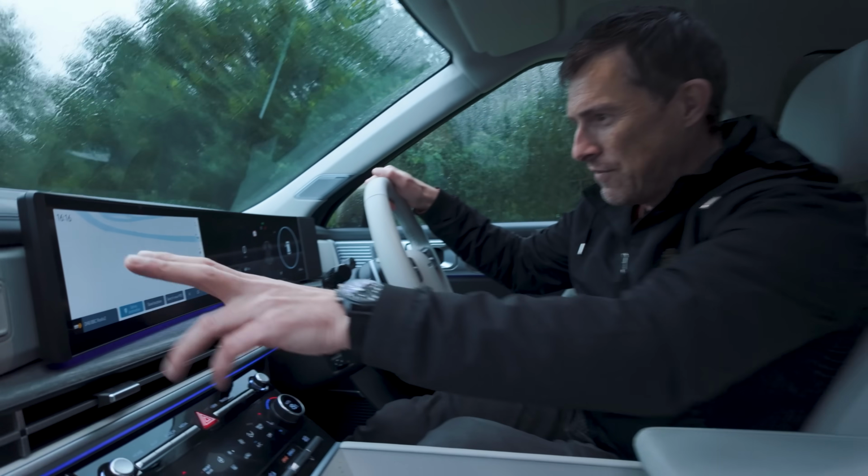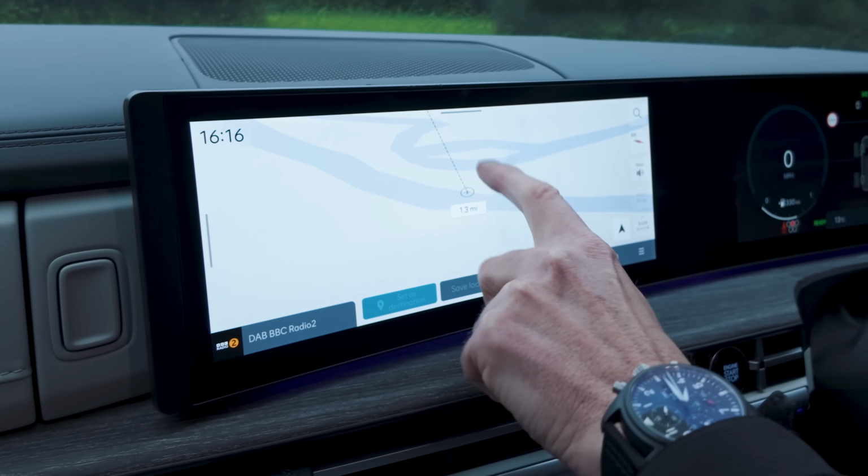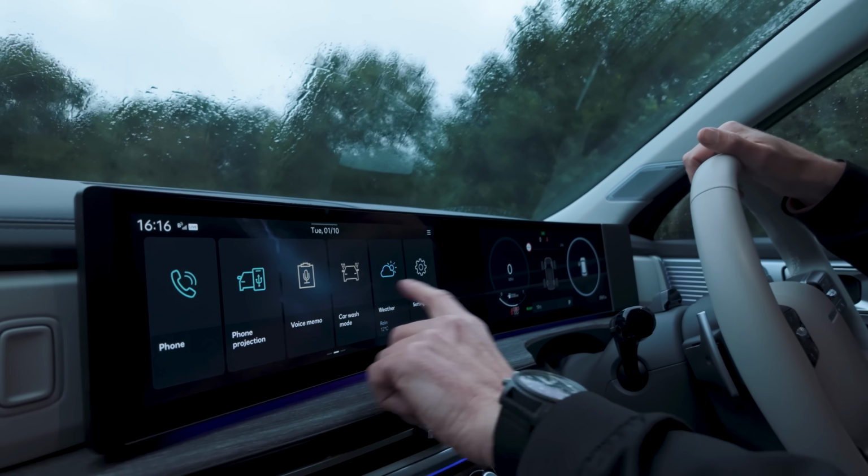What's less bizarre is the infotainment system. So it's fairly easy to operate. I like the graphics, they're quite sharp. It's not the zippiest system, but it's okay. It's relatively easy to figure out all the different menus and swipe through things.